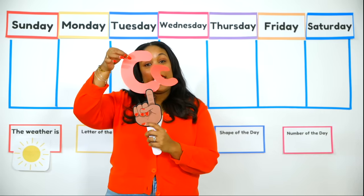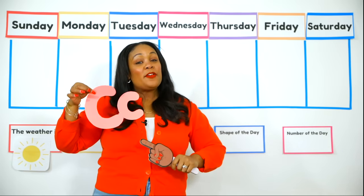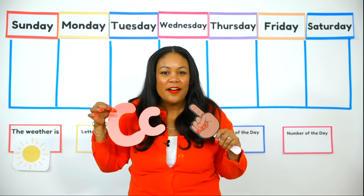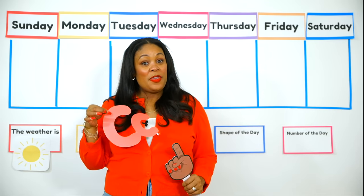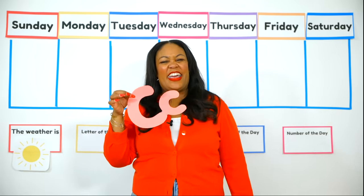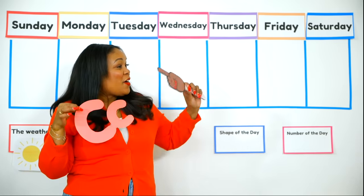This is uppercase C and lowercase C. Every letter makes a sound and C says... Can you say that sound? K, k. You did it. Oh, there's Koala. Hi, Koala.